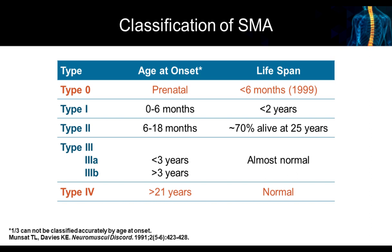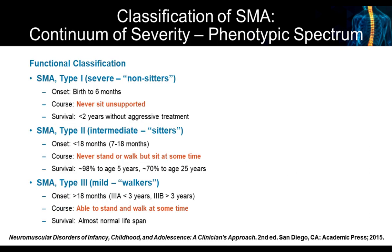And then there are two other types known as SMA type 0, with prenatal onset and symptoms at birth, and most of these babies die shortly after birth within the first few months of life. And then type 4 is the adult form of SMA, with onset after the age of 21 years, normal lifespan. The classification of SMA, however, is based on the best motor performance, and to a lesser extent on the age at onset of the disease, with understanding that we're dealing with a continuum of severity across a phenotypic spectrum.